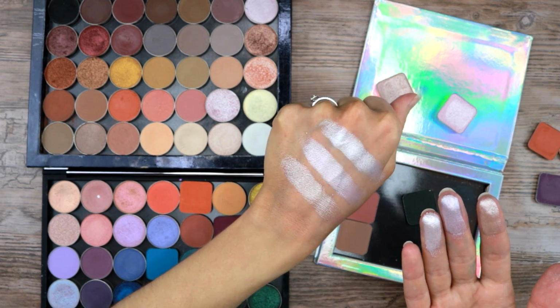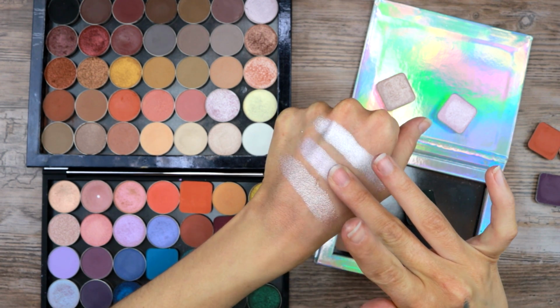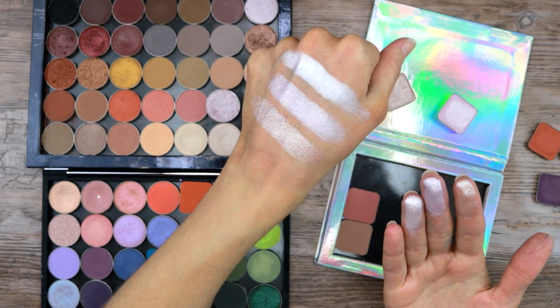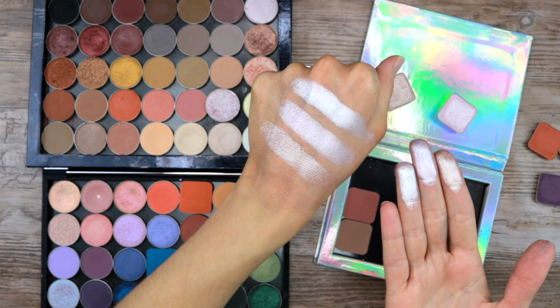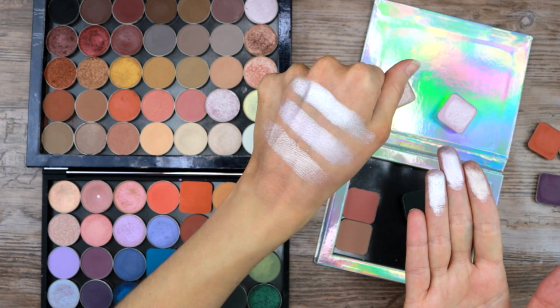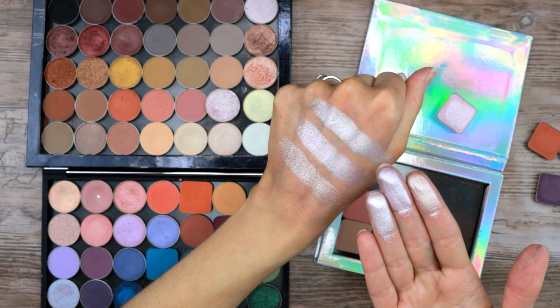Look at these impressive swatches. It's actually crazy. Somehow I feel like these new ones are not as oily, which could be a good thing because I do know that a lot of people had problems with them creasing on the eyes. Not really me, although I will say I have gotten some more folds on my eyes since these came out. But yeah, they are pretty comparable.